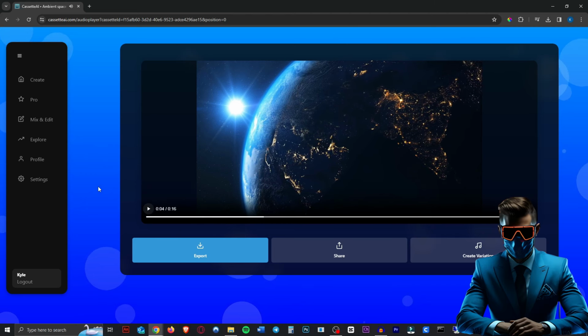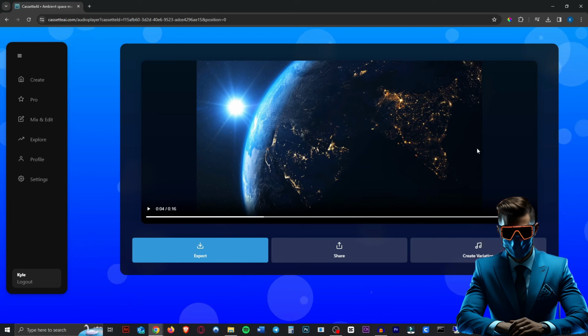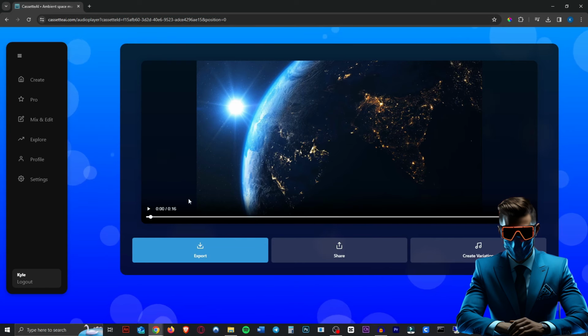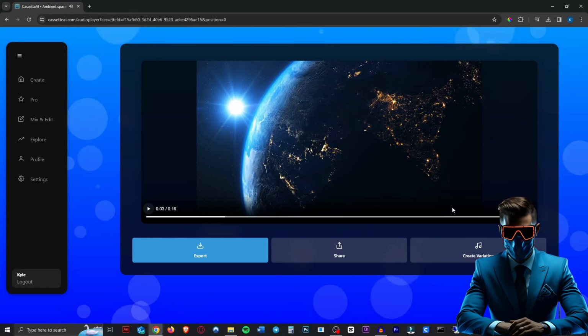Wow, that's actually really, really good. That sort of calm sci-fi music with the Earth spinning. I think it's really, really good, actually. I think that's perfect. So we don't get the opportunity to separate out the instruments if you do it with a video, it seems. That is very cool, though.